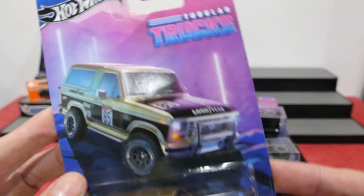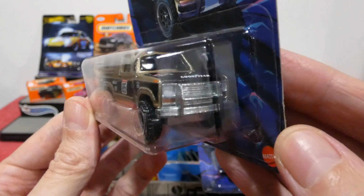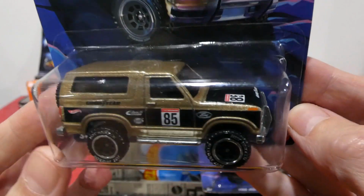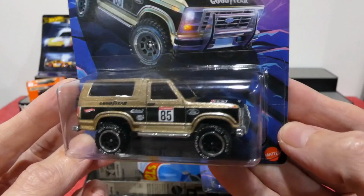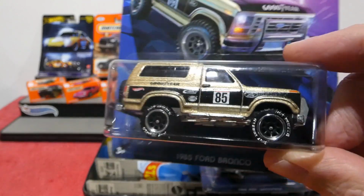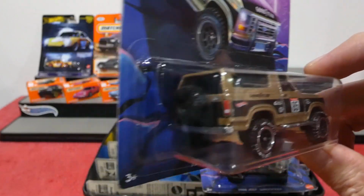And yeah, found this at Big W. These are $5 each, but because it is a metal body, metal base with details all over it, I think that's actually worth the money in a way. It does seem a little bit expensive being a $5 car, but yeah, metal body, metal base, really nice looking wheels, all the painted details, front and rear lights and everything.